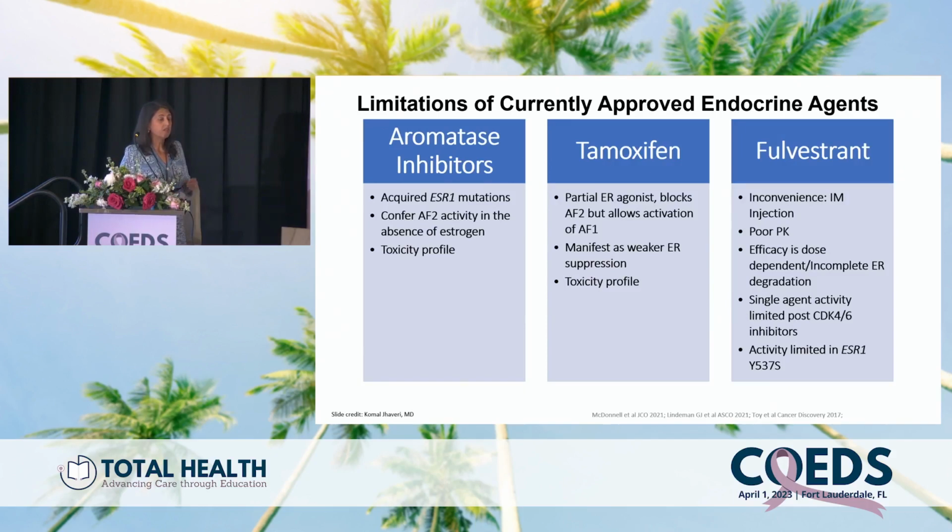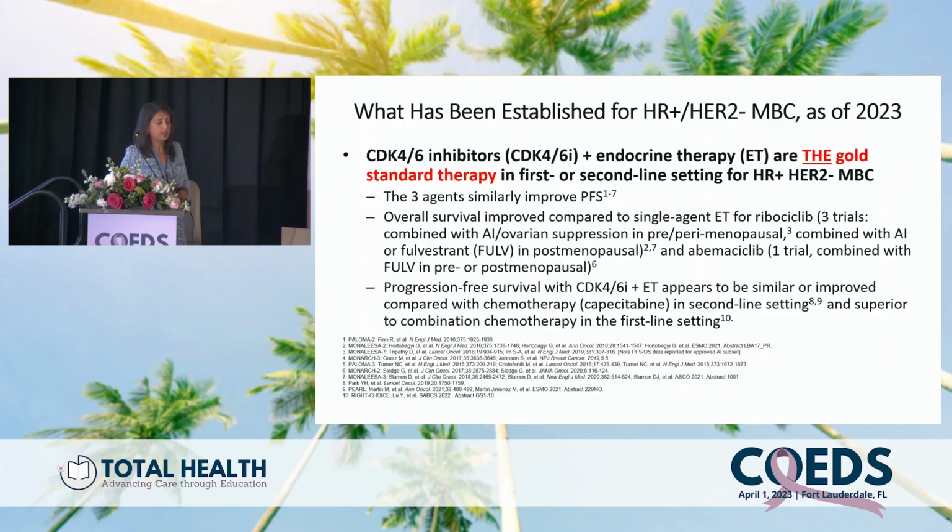And although we routinely think of fulvestrant as a very active drug in patients with ESR1 mutations, there are specific mutations in which we see resistance as detailed here, the Y537S ESR1 mutation where fulvestrant has not been shown to be active. So we have these hormonal therapies, and then now we have CDK inhibitors.